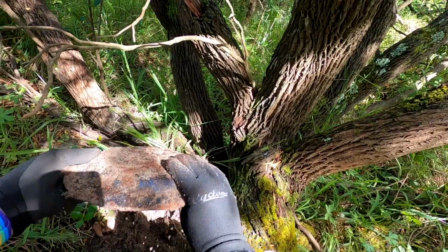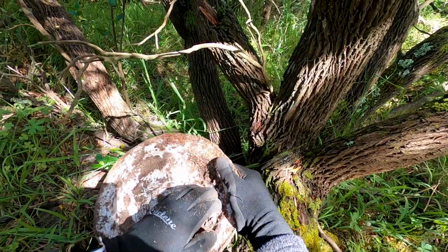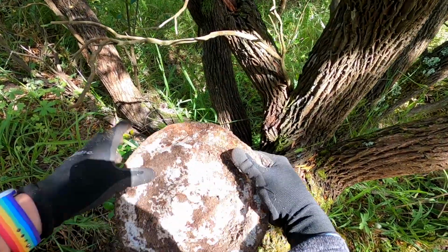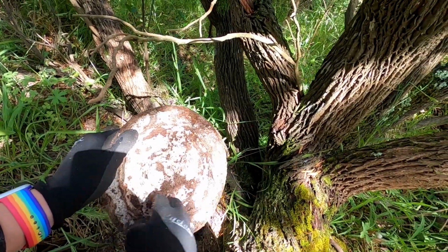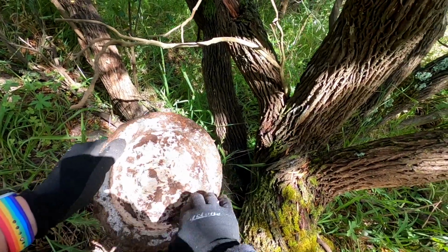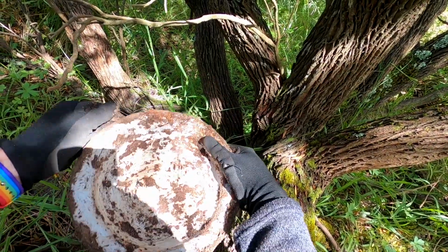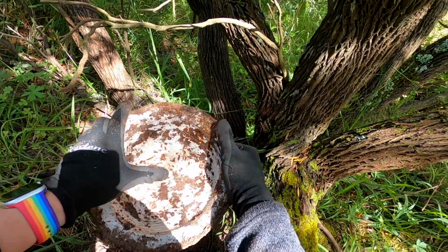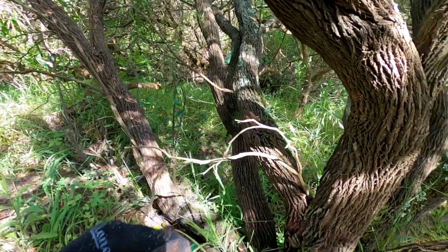I found myself an old metal plate. So this would have been used by someone who used to live down near this beach. No houses here anymore, so it's definitely old, at least 60 years old. Wonder how many meals were enjoyed on that, overlooking the creek that you can just see down the bottom of the hill here.